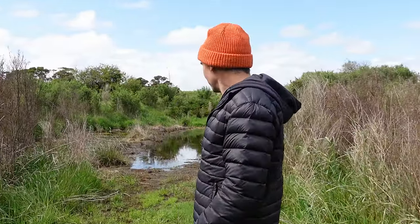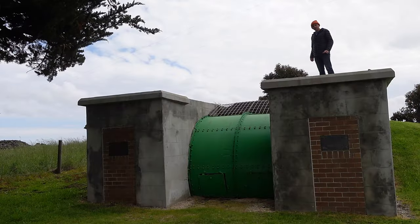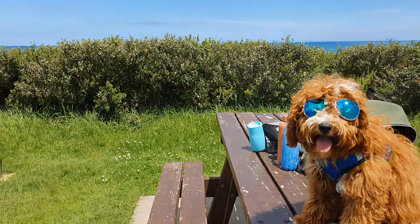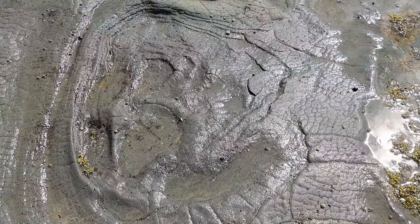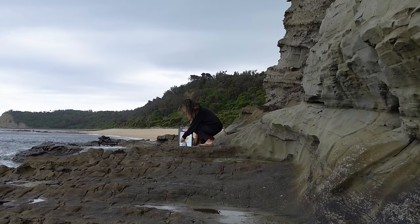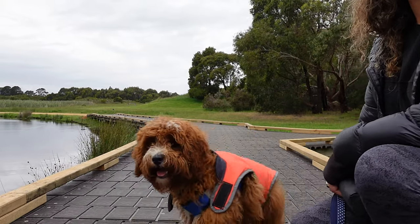I don't think we can go any further. That's the track. 13 people died. Yep, we're looking for the cave. Thanks for that, Chino. That was a lovely walk.